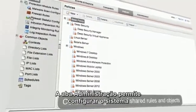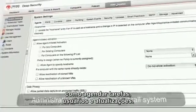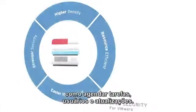The Administration tab allows for configuration of the overall system, such as scheduled tasks, users, and updates.